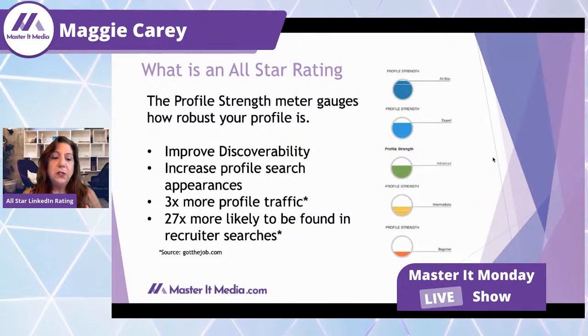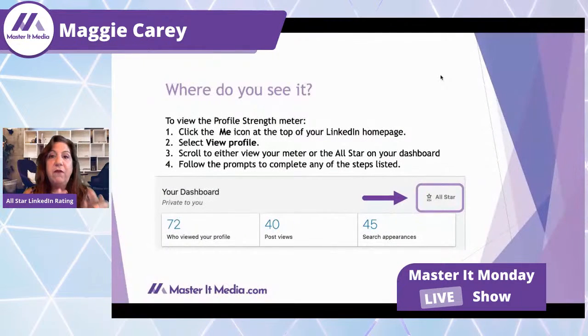Now, according to gotthejob.com, your profile will get 3 times the traffic. That's amazing. And 27 times more likely to be found when recruiters are searching for somebody with your skill set. So make sure that you get this going. And we're going to go through the different things that make a profile strong.